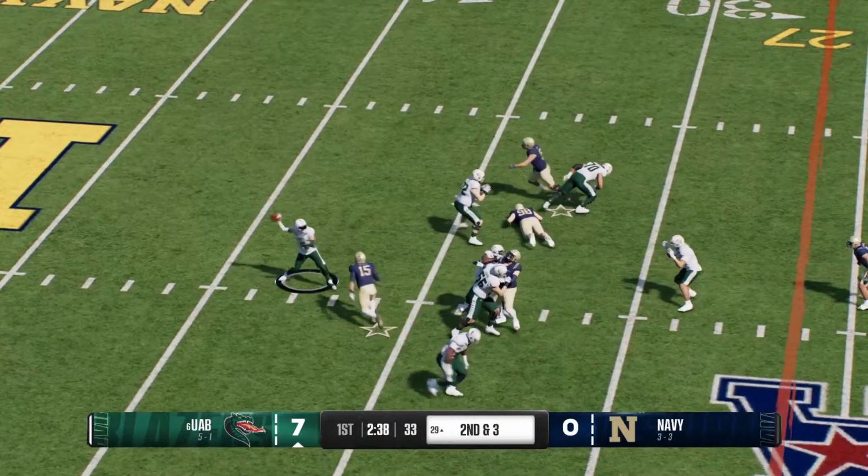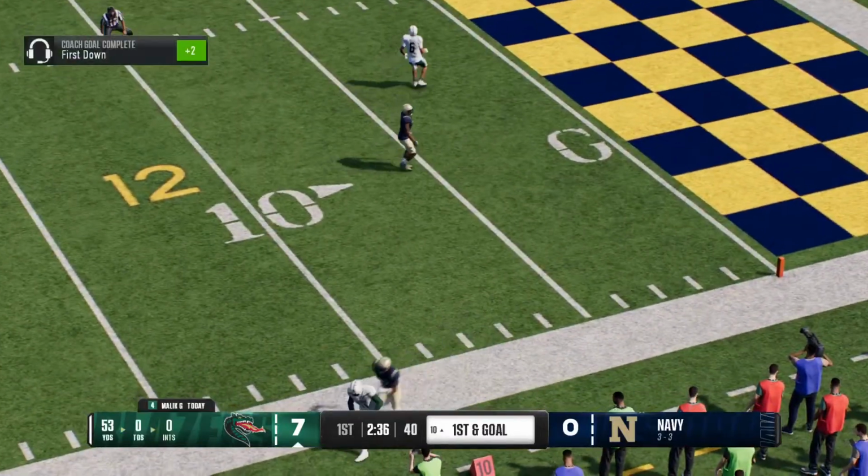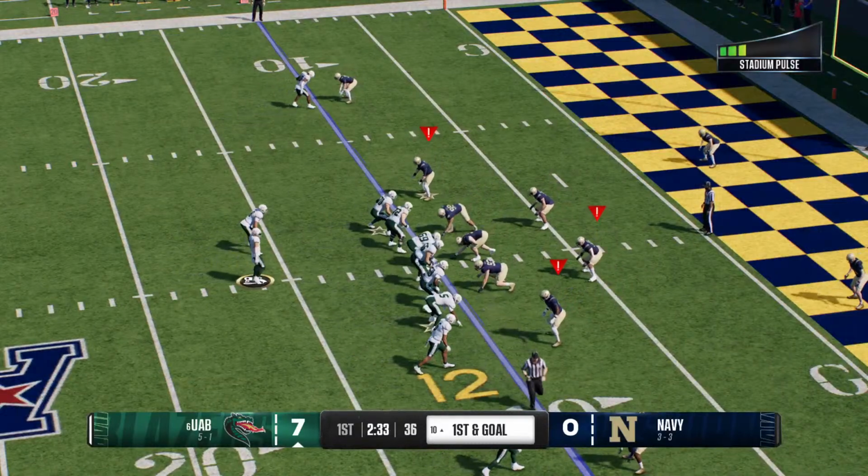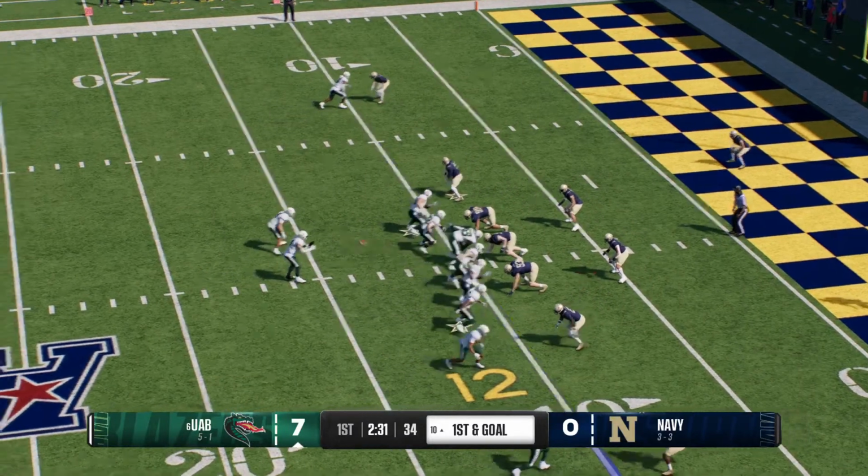You cannot telegraph where you're throwing the football. You cannot eyeball wide receivers. So great job by the quarterback using his eyes, not staring down his guy, and then throwing him open.